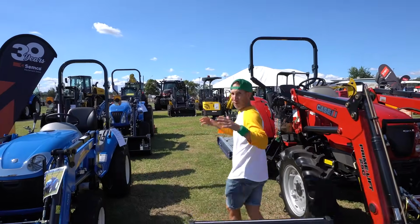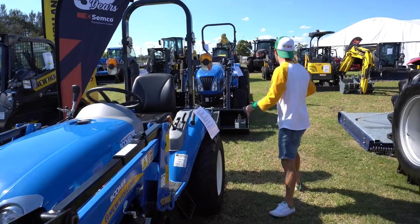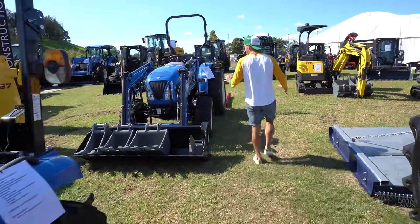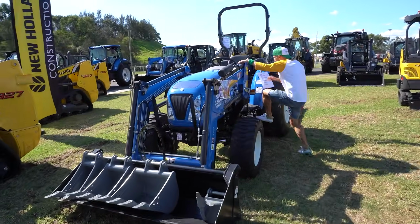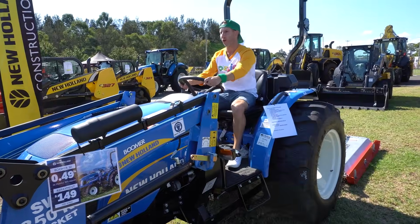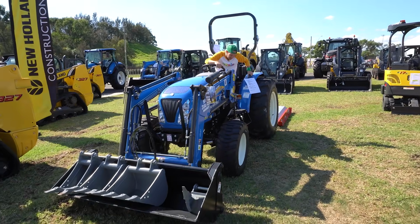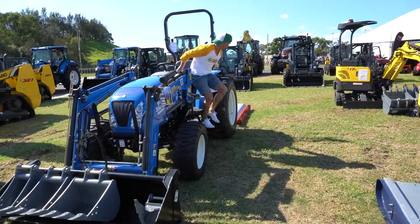All right kids, if you love tractors, just like this one, I think you found the right place. Check out some of these beauties here. Oh, I like this blue one. Oh yes, I can see myself driving this around the paddock, doing some work. Oh, this is so much fun.